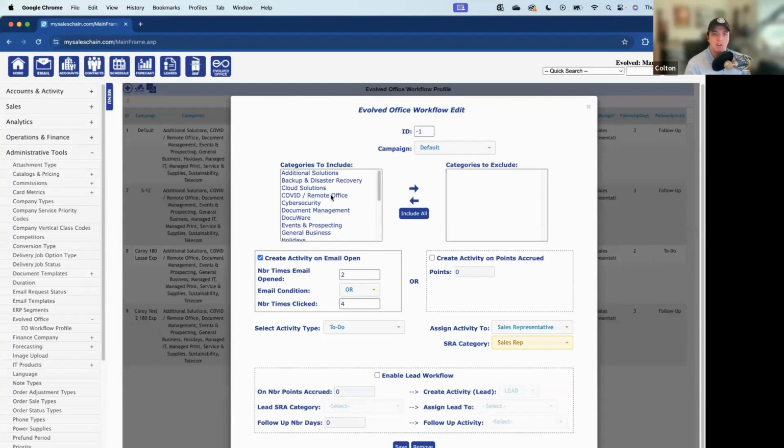We can also include or exclude certain categories. So let's say we want this to be for everything but holidays and remote office. So we can exclude those marketing categories from this workflow. Now, those of you who are SalesChain users know that having account-based leads is very important for making sure that your forecast, your 30, 60, 90, is filled up, and that your sales managers know exactly what accounts we're working. They know how many opportunities and leads that we have.